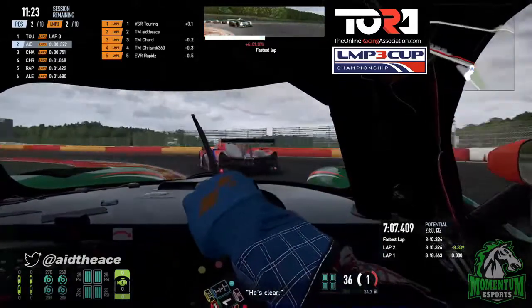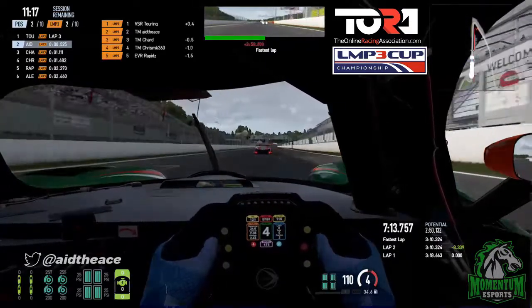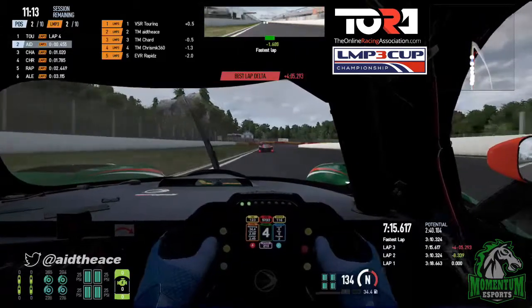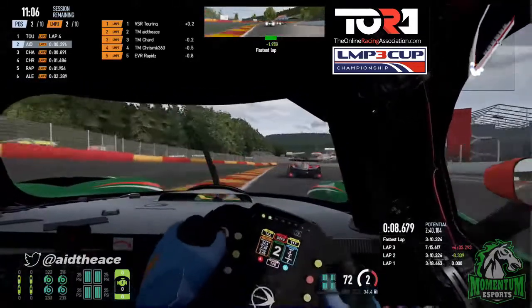Shard nearly runs into the back of me there because he was a bit overzealous, and you hear me on the team chat there just saying there's plenty of time yet, mate. Just steady on, because I thought, oh my god, that could have been curtains. But anyway, yeah, Chris up to 4th as well now, so Shard and Chris both going great guns.